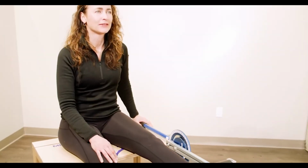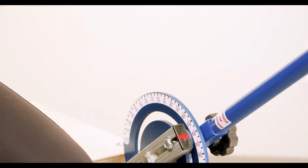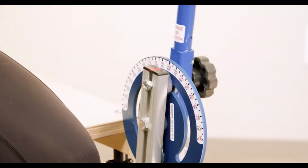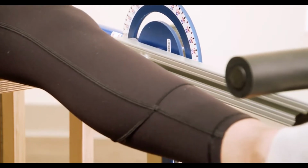The Motion Restore device, or MRD, is designed to be an alternative to constant passive motion devices used in early healing stages of the shoulder and knee. Using the built-in goniometer, physical therapists and clients can monitor motion progress or restrict the motion of their knee or shoulder as needed.